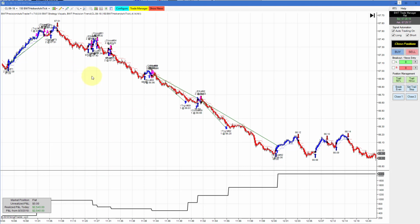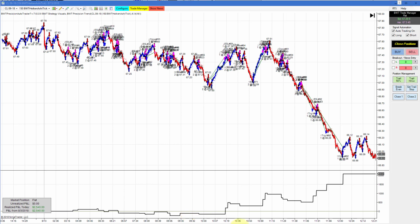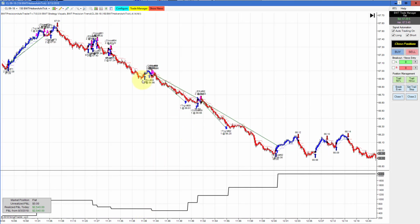First up is the Crude on a 150 Heikin-Ashi tick chart. This hit its goal today of 25.50 with one tick of slippage, and it looks like we had very little drawdown here. As you can see, very little drawdown, and then a couple of really nice trades into the US session brought us to our goal.